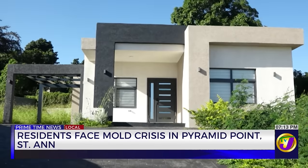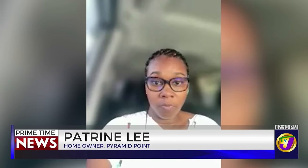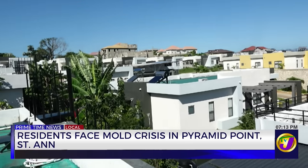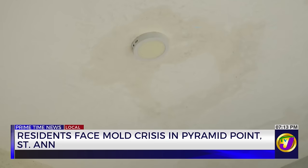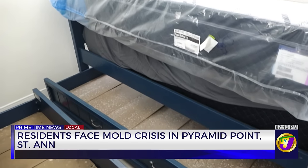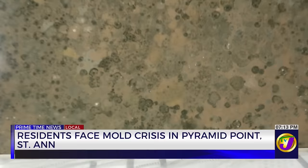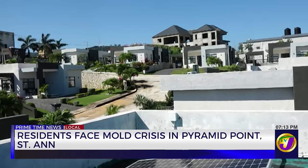At first sight, this housing development is beautiful, but looks are deceiving. I closed on my home the 30th of November last year. And within 2 weeks of moving into the home, I realized that mold started growing on my household items. Patrine Lee, a new homeowner at Pyramid Point Development in St. Anne, has basically been evicted from her property by mold. Up to January, when we visited the house, the mold was evident on almost everything in sight, beds, dresser, and even the wall art.